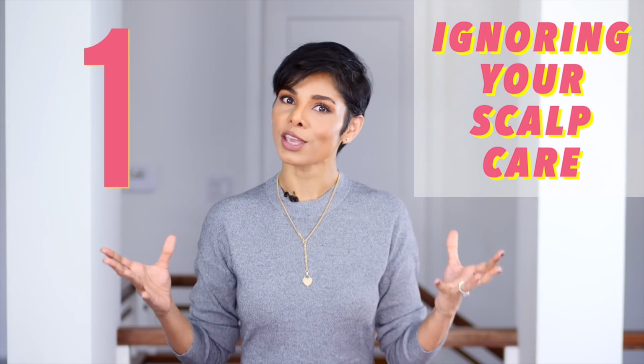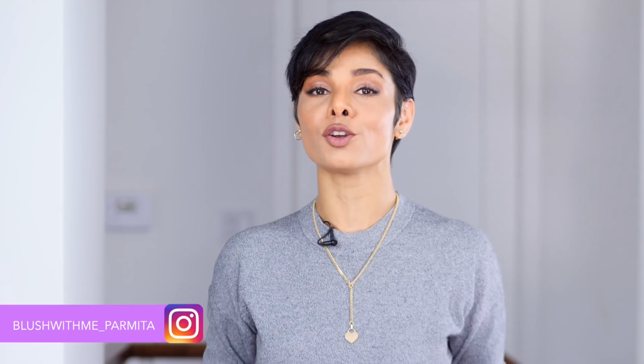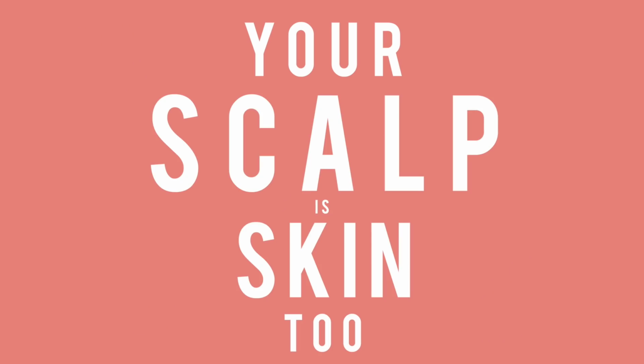So, mistake number 1 is ignoring your scalp care. If you truly want healthy hair, the biggest mistake you can make is to neglect your scalp health. Luckily, many of the things you can do to keep your facial skin healthy can also be applied to your scalp. How simple is that? Your scalp is skin too, and it is subject to many of the same issues as facial skin as we age: dryness, lack of firmness, needs hydration, nourishment, etc.